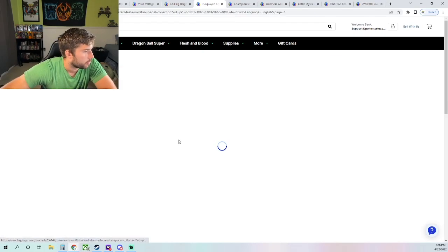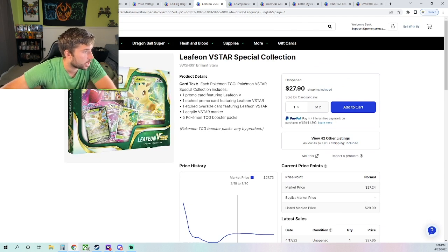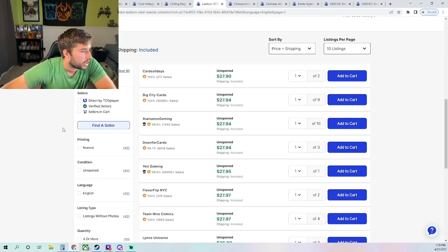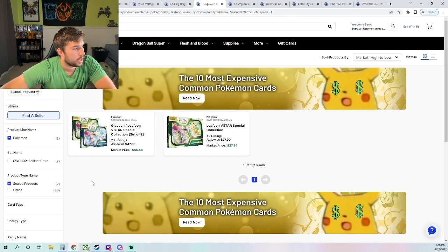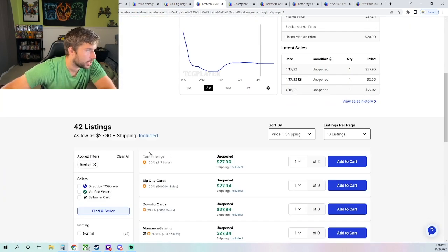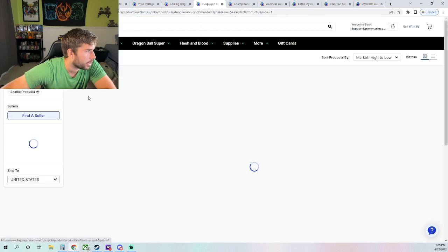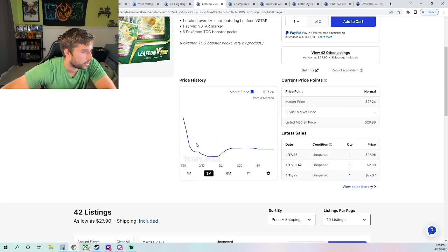If you take a look at the box's value in and of itself, it has a couple of Fusion Strike packs within itself, and I just think it's a really cool piece that will do well long term. I think it does have some Evolving Skies. I'm not 100% certain, but for that reason, I do think you could see some really good value in itself. It's interesting, because if you're talking about selling the regular standard one, it's going for $28, but if you buy the bundle with the Leafeon and the Glaceon, you can get it for well under the $28 mark, which is the lowest listed.